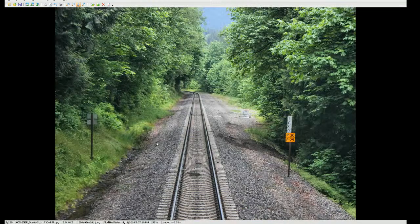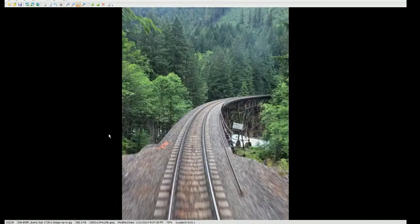Passenger speeds on this line, while it's a concrete tie, you're not moving very quickly. As you can see here, passenger 30, freight 25. The line is very well built, though. Here there are a number of steel trestles on it.